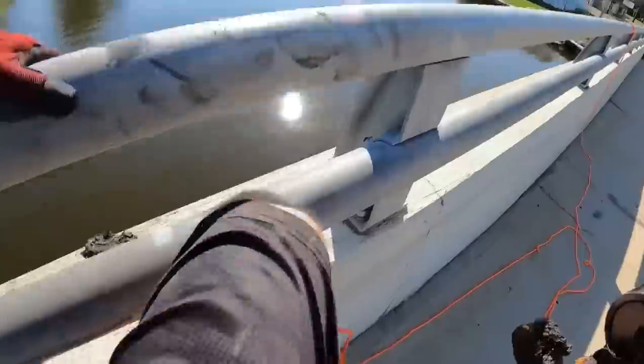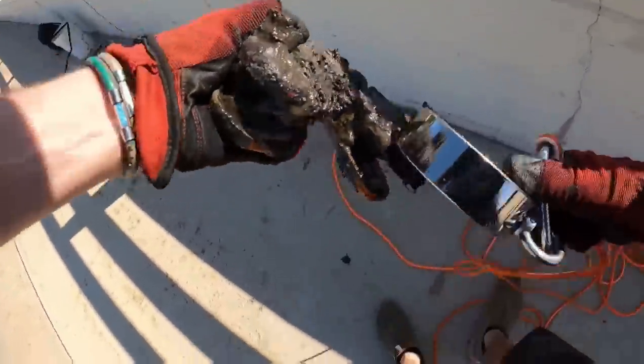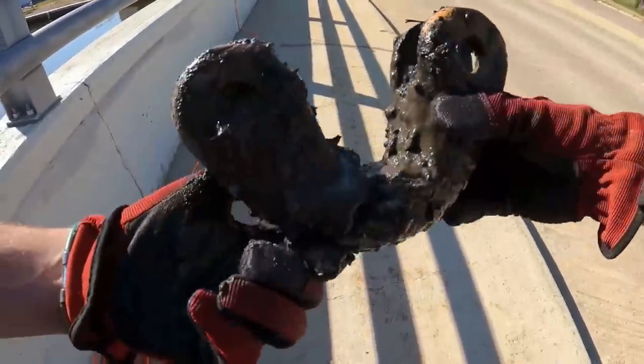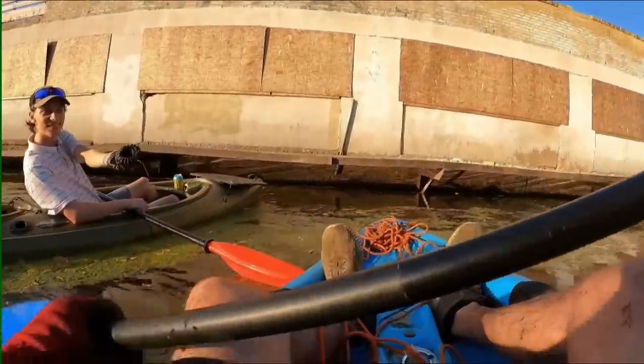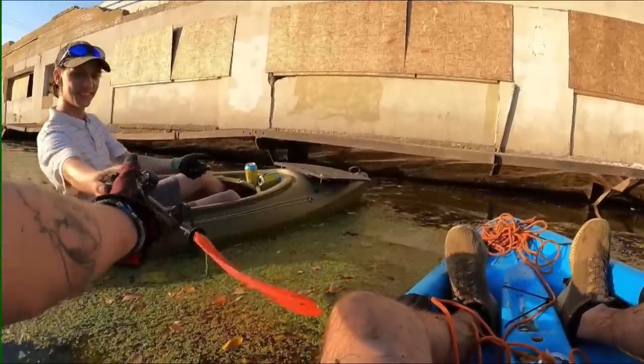Hold on. I got her, sea otter. What in the world is this one, you guys? Hold on. Holy cow. What the heck do you think of that? Oh, dude. What is that? Check this out, you guys. Look at what Travis just found here. See if you can give that to me.